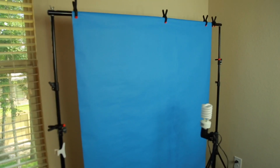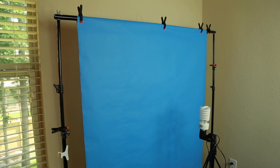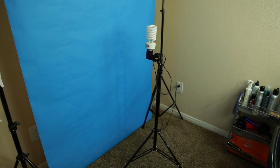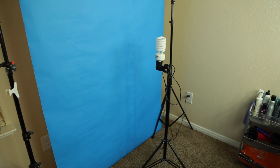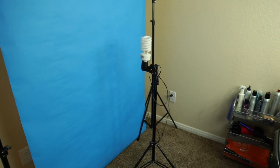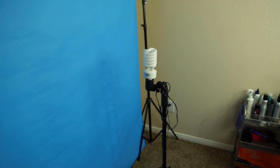If we do turn around here, this is where all of my backdrops are hung. I got the backdrop stand off of Amazon. I got the backdrop clips off of Amazon as well, and then I have this light. It provides that halo effect on the backdrops and also illuminates the backdrops, so that area can get some light. Honestly, this is when I had umbrella lights, but I took off the umbrella and used it as a spotlight.